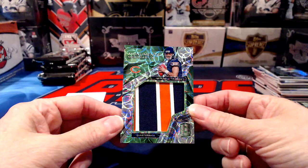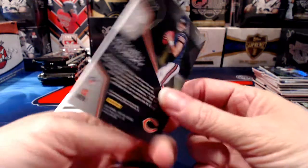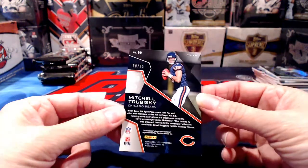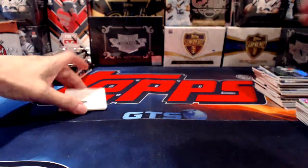Another really nice patch, this one for the Bears with the Trubisky. So we've pulled some very nice cards so far in this half of Spectra. This one is number 8 of 25. I think that says 8. It might say 6, but I think it says 8.